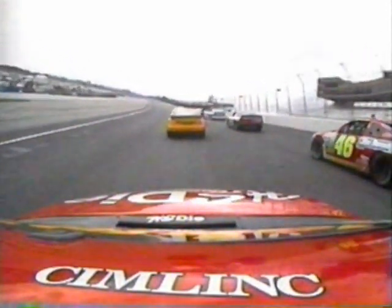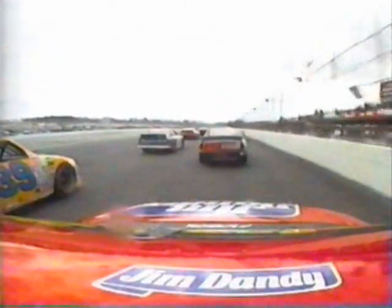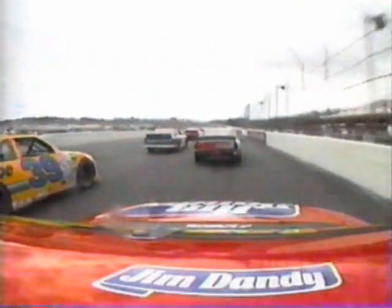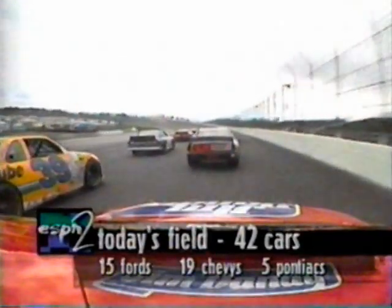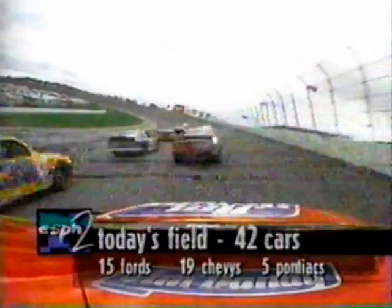But they've been on the short tracks at Salem and Winchester. He'd like to be able to get a Speedway finish here, maybe a Speedway win. I hear he's got tremendous plans for 1996. And here is Bob Hill from Story City, Iowa, former Busch Dirt All-Star Series champion. He's been at ARCA now for a couple of years, the Clement Chevrolet and Mack Chevrolet. Today's field, 42 cars, 15 Fords, 19 Chevys, and 5 Pontiacs.